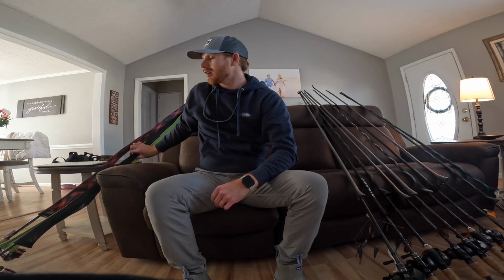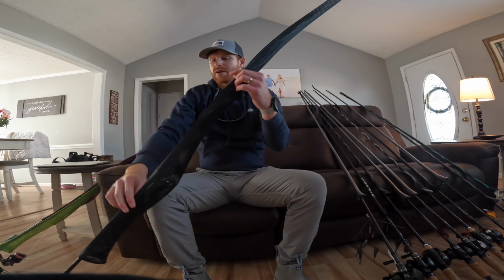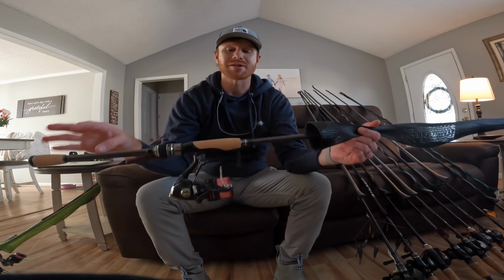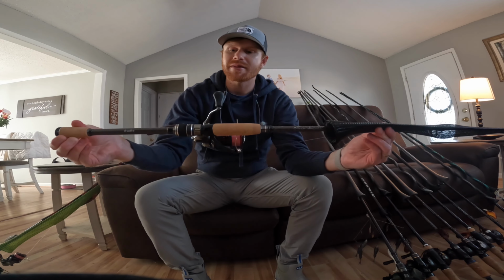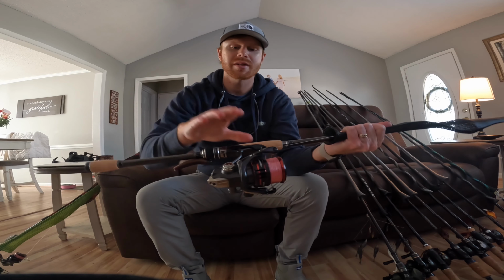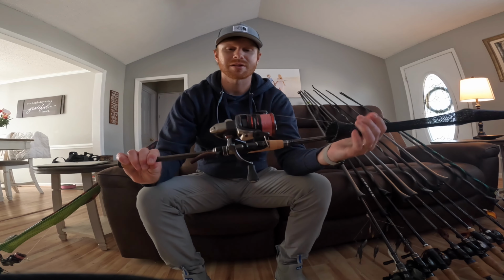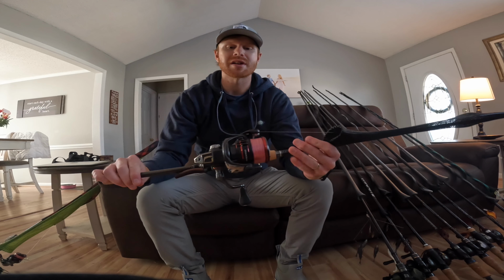Next up here, I mentioned this if you saw my last video. This is my first Megabass rod. It's the Megabass Arachi shaky head rod. It's a 7-foot, medium fast. Right now I have it paired up with the Shimano Vanford. Man, I've really come to love this reel as well. It's in the 2500 size, yeah, 2500 HG.